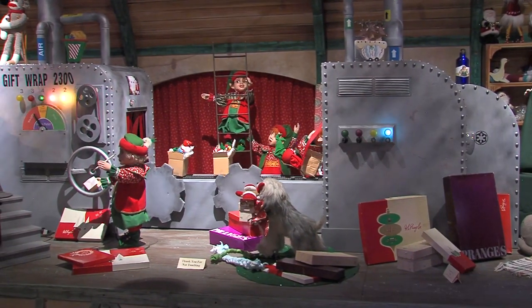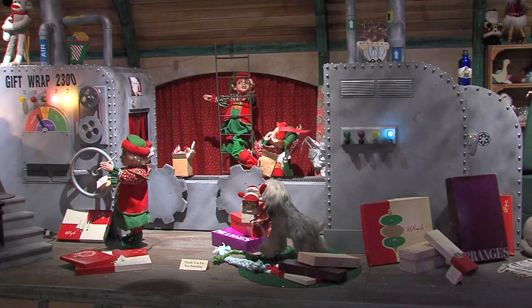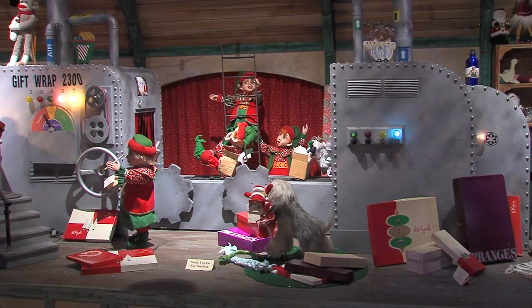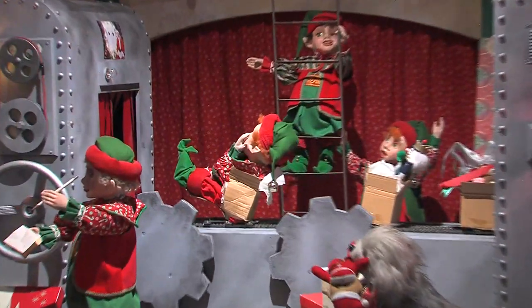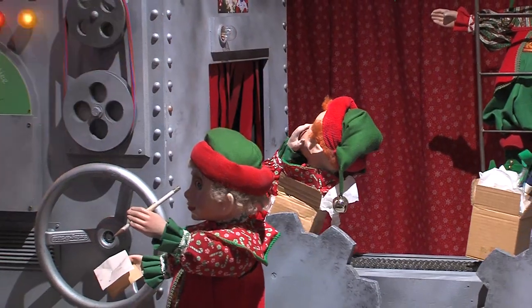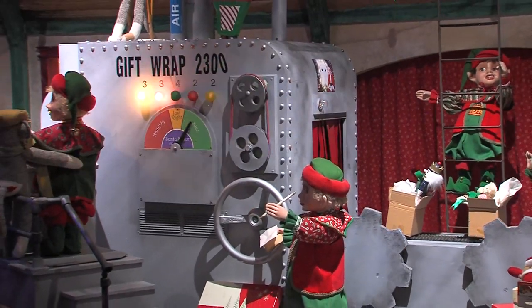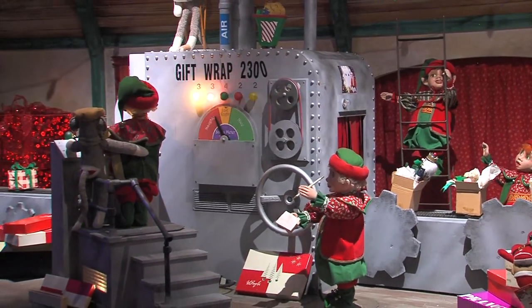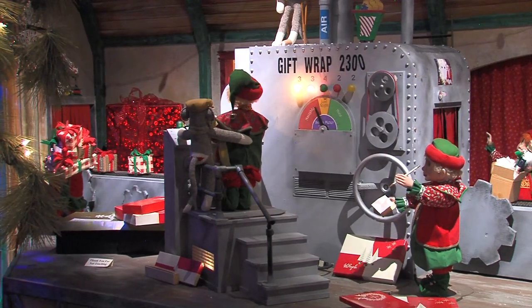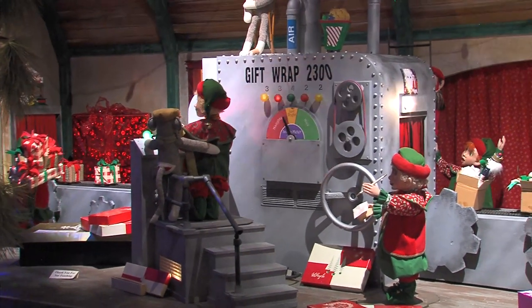What we see here is a gift wrapping machine. The idea is that once the elves had made the different products for Santa, they would send it through this machine and it would be gift wrapped and ready to be placed under the tree. Of course, every once in a while, one of the elves got into a little mischief and tried to see if they too could be gift wrapped. Looks like that gift wrapping idea for an elf didn't work out so well and has jammed up the conveyor belt. Hopefully the elves can slide on over and fix it and get things working again.